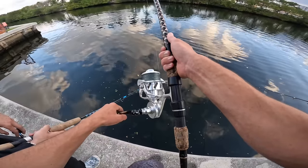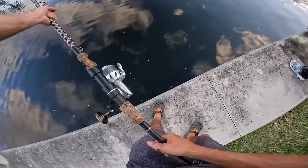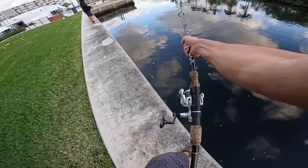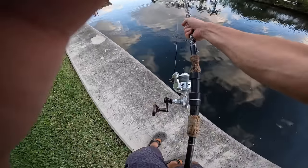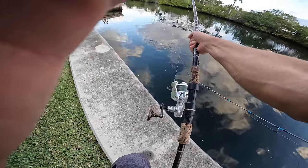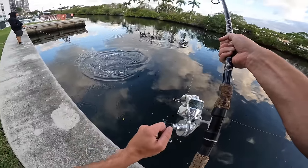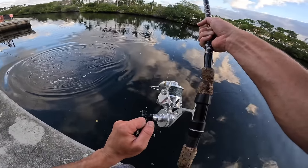Yeah, just like that, perfect. Might be able to just get a little leader grab here. Like I said, guys, we're not trying to take any of these tarpon out of the water. We're just trying to get a little leader touch out of each and every one of these fish. So that's what we've been doing. We're going to stick to it. This fish is way too big to take out of the water.